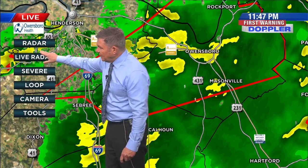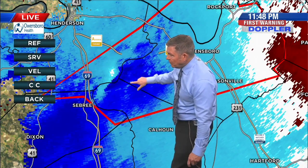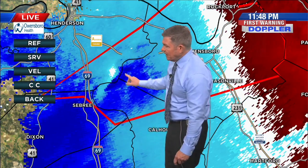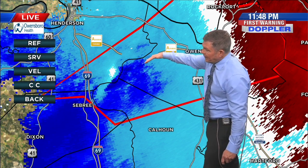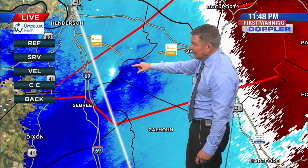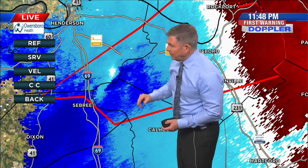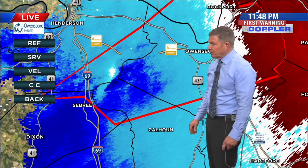So let's head back and look at the VWX radar products. And the shear is right there. It's right where McLean, Davis, Henderson counties all come together. That's where we're seeing a little bit of shear. It's not nearly as pronounced as what we were seeing earlier down to the south, but that's going to be riding up pretty much just inside the Davis County side of the Henderson County line. And right now it looks like it would pass to the northwest of Owensboro. But we'll continue to watch that, because that's the first storm of significance that's impacting the metro area.